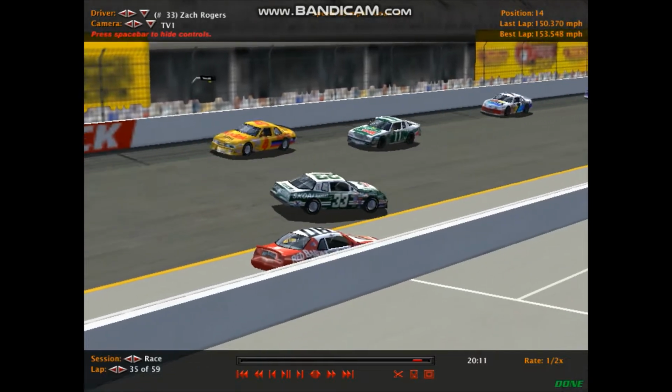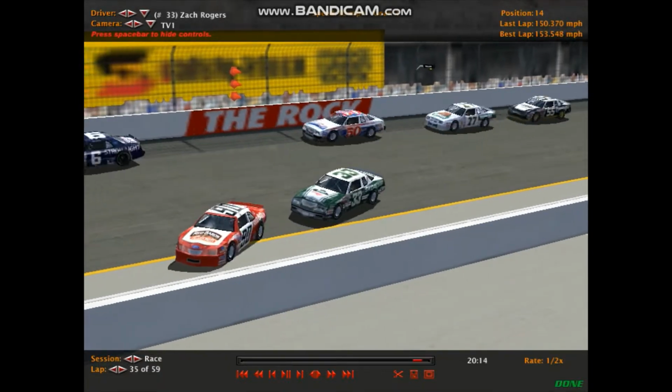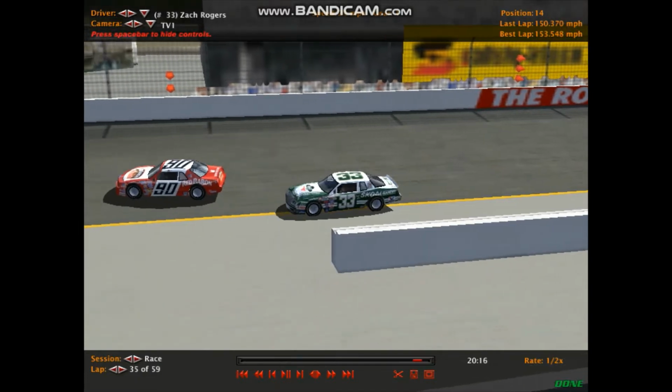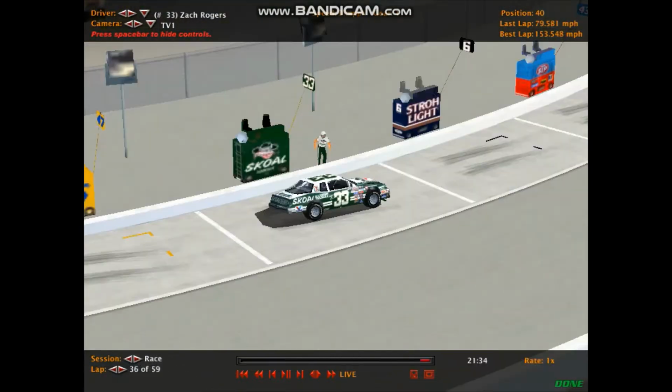Rogers just the innocent victim. You see the hood crumpled just a slight bit on the hood, slightly buckled on that Buick. No damage hardly to the number 90 car, but nonetheless, so that's the danger we mentioned. We mentioned turn 2 is the dangerous part of the track here, and that kind of told you it was.